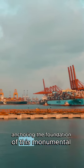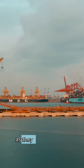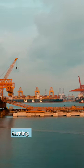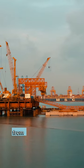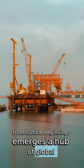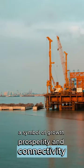of this monumental project. Experience the skill and expertise of our workers as they orchestrate a symphony of progress, turning vision into reality with every weld and lift. From humble beginnings emerges a hub of global trade, a symbol of growth, prosperity, and connectivity.